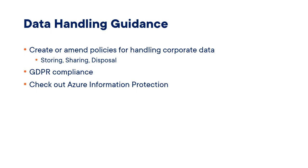Set the expectations of how that data should be handled. You might have to create a policy about not printing data at home or not putting it on USB. You need to provide that guidance to your employees around the expectations for handling corporate data. A reminder or refresher about the processes that enable you to be GDPR compliant would be really well timed.